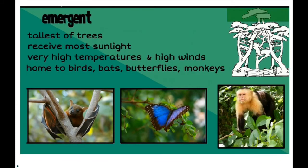In the emergent layer, guys, that very, very top layer, they're the tallest of trees. They get the most sunlight, very, very high temperatures, but also really high winds. And in this layer, many birds, bats, butterflies, and monkeys live here.